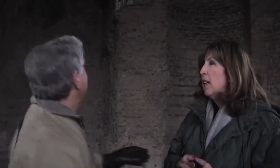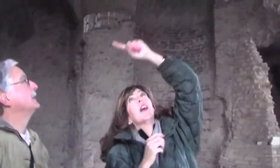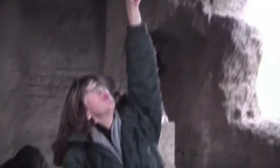And we can see one of these, can't we? Yes, up there, that dark spot is one. There are four, one for each side of the building. That one actually is closed because of the restoration, but this is open. This one we can see very nicely, that slit. Also this one on top.